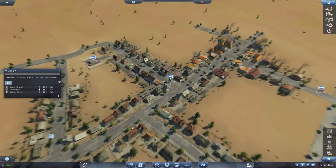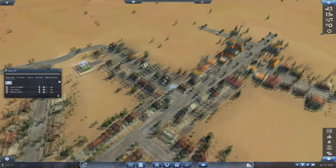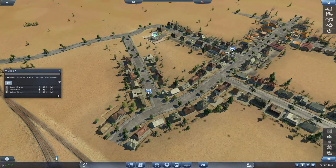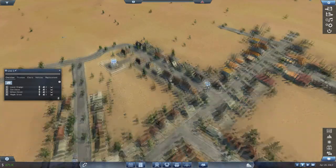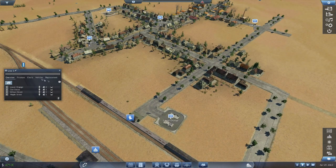So from Professor Oak Street, we head up to Wilson Street. So this is what I mean. It wants to do the U-turn. What happens if we include Maple Street? Yes, it's actually going to go around the block and complete the route perfectly. Oh, ye of little faith.